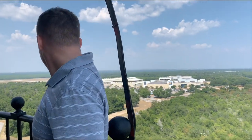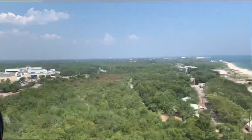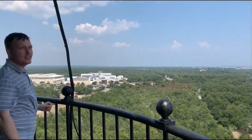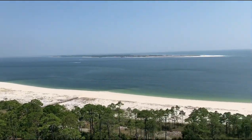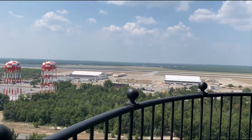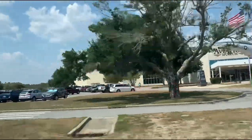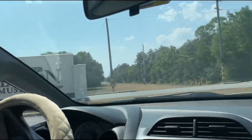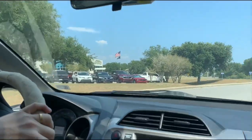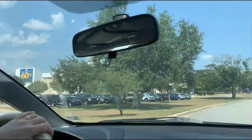And there's the museum, see? Look there. Ready? Big base. Yeah. So nice view. How high are we? 130 feet? 130 feet. Wow. 177 steps. Reminds me of Clark. Clark? Like Clark Air Force Base? Yeah. The one that we went to.